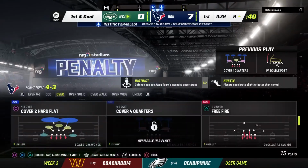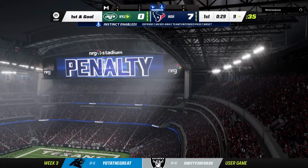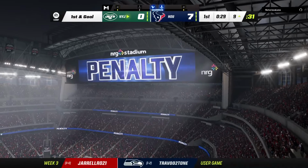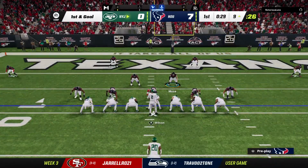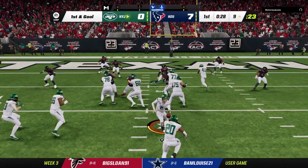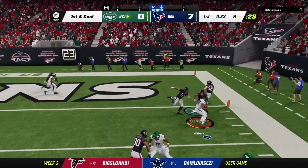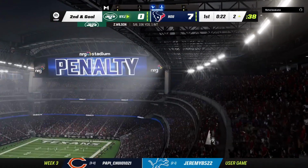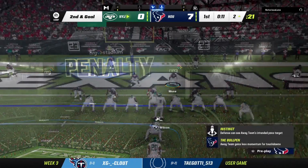And now some motion before the snap. And this will be our first penalty of the night's proceedings. That false start costly. Moves him back to the 9 now, first and goal. They go play action with Wilson. They'll roll him out right. Toward the pylon, caught. And he takes this down to about the 2 before going out of bounds. A gain of 7 that time. Second goal.